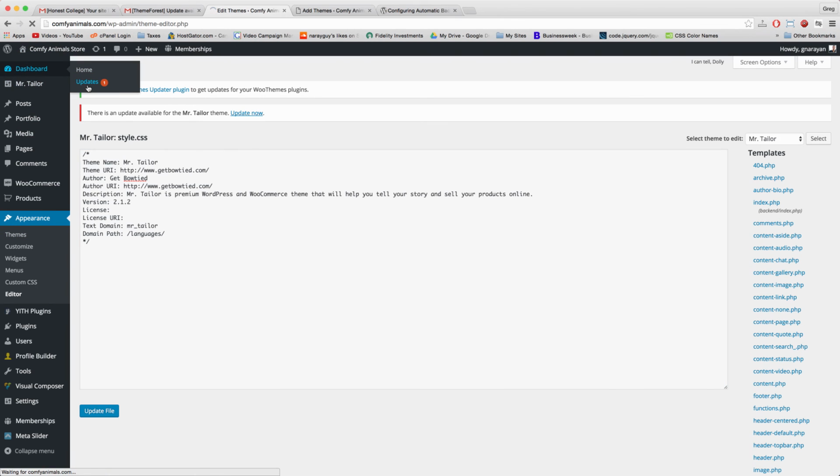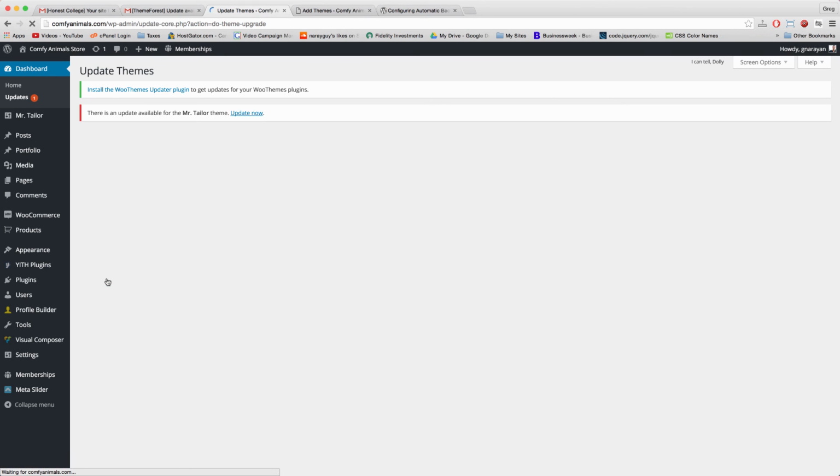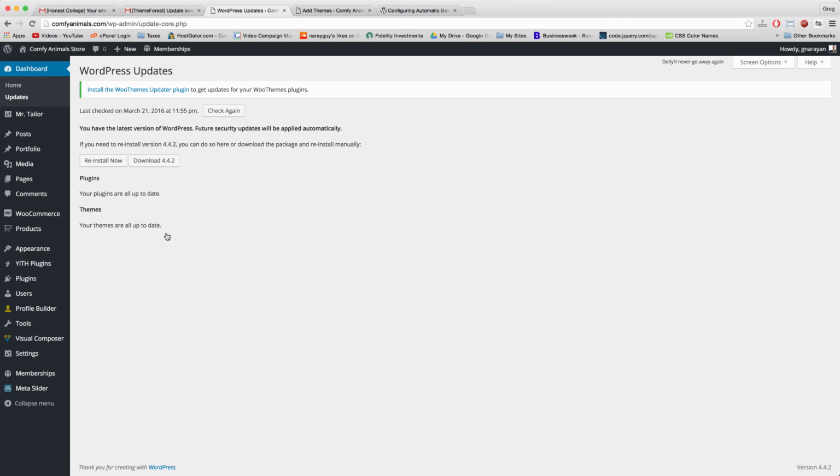Now that we know that much, let's go back to dashboard updates. And because we haven't changed any of those theme files, we know we're all set to check Mr. Taylor and click update themes. And WordPress will do its thing. It goes into maintenance mode for a second, and then goes out of maintenance mode when it's done. So let's return now to the WordPress updates page. And this is basically how you want it to look. We have all our plugins up to date, our themes are all up to date, and we have the latest version of WordPress.